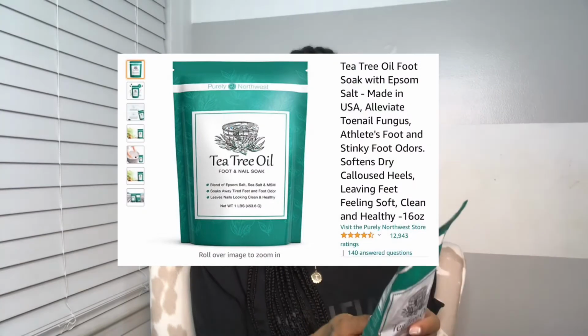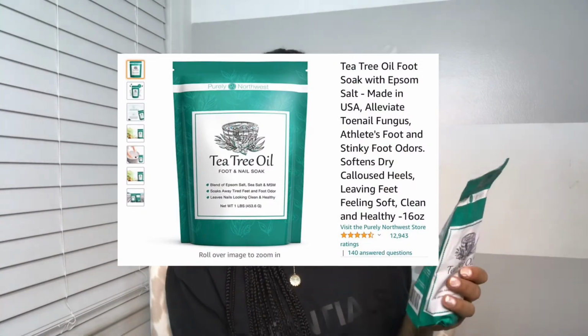So I got this tea tree oil foot and nail soap by the brand Purely Northwest, and I love this stuff. It can be a bit strong depending on how much you use, because girl, I be dumping it in there because I need to make sure that I feel it and it's working and it's relaxing me and soothing me, you know what I'm saying? So sometimes it can be a little bit strong, but I know that's probably just the tea tree oil and the lavender oil, those aromas getting up in my nose.